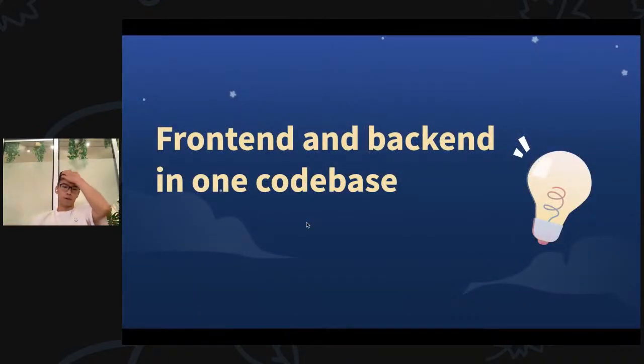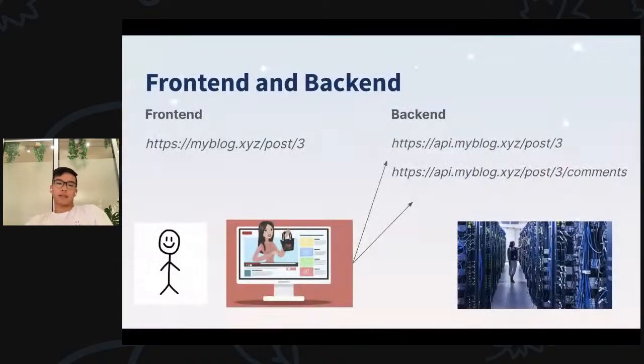Cool. So the idea that we're going to be focusing in on today, as I've mentioned multiple times already, is the idea of writing your front end and your back end in a single code base. When we talk about front end and back end, some of you might have a general idea of what this means or how it works. Generally, how people think of it is that the front end is what the user or the person interacts with, right? So if we go to websites, you see a video, or links to click on, images, text. That's what we consider to be the front end.